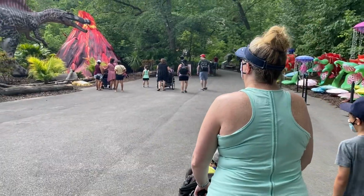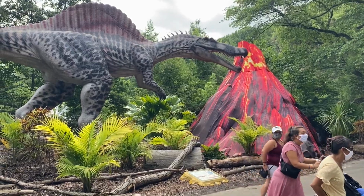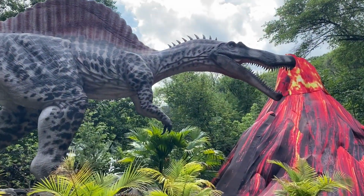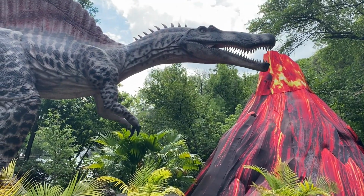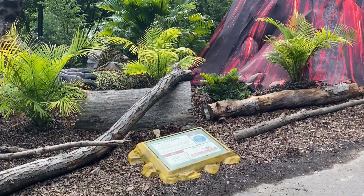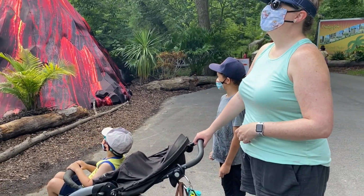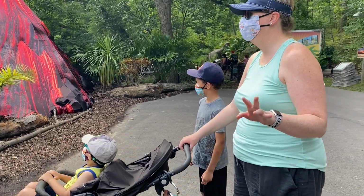Oh man, look at this one. Look at that lava. Oh yeah, that Spinosaurus is in the Jurassic World movies, isn't it? Oh, there it goes. It's waiting for us. Spinosaurus. So Lincoln's not that comfortable with this situation. I think if anything, it's telling us he is not ready to ride dinosaurs. No, not ready for dinosaurs yet.